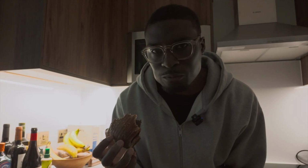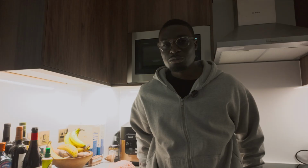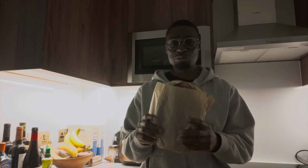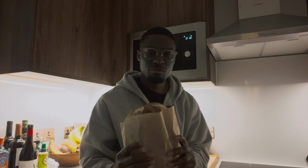Yeah, bang. I feel like I should have a coffee with this, but I don't drink coffee. And I've already had a tea earlier this morning with a little bit of cake. I've been having a lot of sweet treats this morning. I also bought some bread from the shop this morning, so I think I'm just gonna cut this up. I love a good sourdough bread. Let's get to chopping.